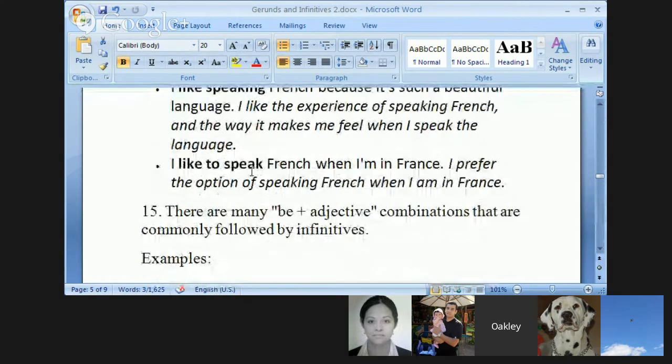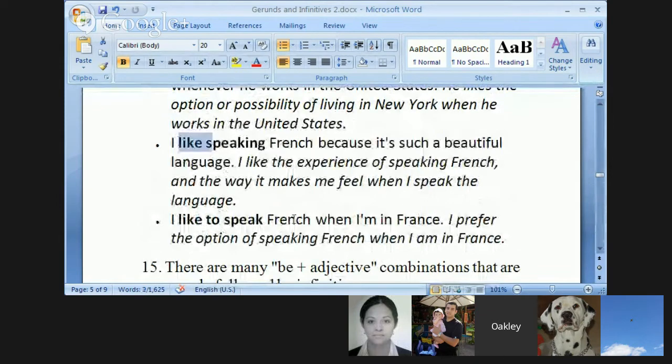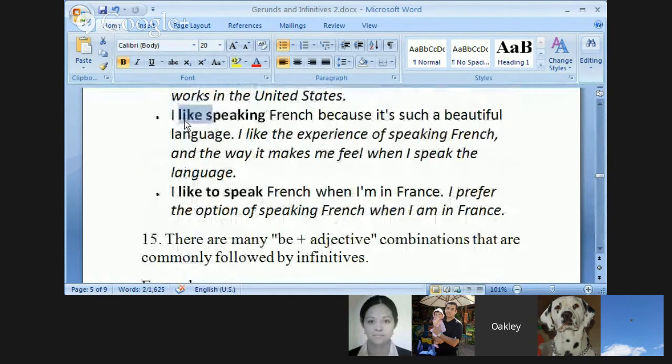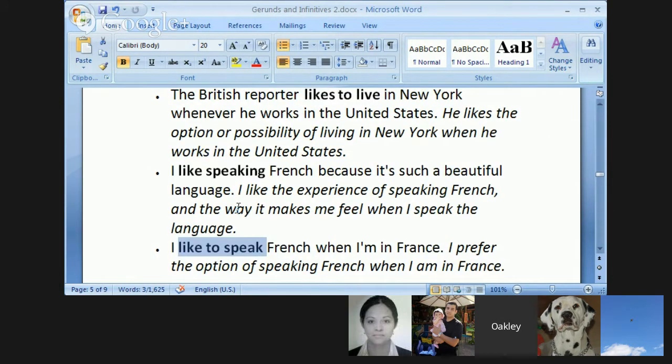Okay. Now, we can't always use these. All right. For example, like, or love, or hate. Sure, interchangeable, but there may be other words that it's not. You can't say, I enjoy speaking French, I enjoy to speak French. No, you can't use enjoy with an infinitive. So it can be a little tricky. We're talking about the main verbs that allow either gerund or infinitive.